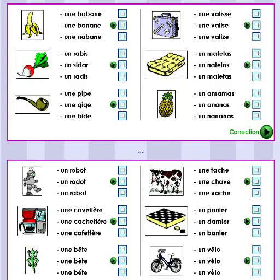Then last 3 words on the right, une vache, une vache. So it's not une tache, it's not une chave, it's une vache. Next, un damier, un damier. So it's not panier, it's not bagnier, it's damier. And the next one, un vélo. So with what I told you for bête and bit, I guess you can guess this one, because I'm not saying vélo, I'm saying vélo. So it's the more close sound, so it's the second one, vélo.